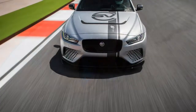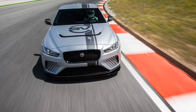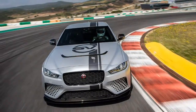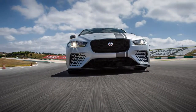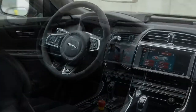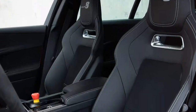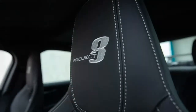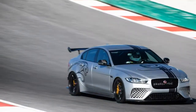Anyway, that M3 did a lap time, and in the Project 8 I managed a slightly quicker one. For further context, some bloke called Walter Rahl did a lap in a Cayman GT4 around here, while journalist and Top Gear host Chris Harris managed a quicker lap in a 991.1 GT3. The Project 8 is quite the sedan.